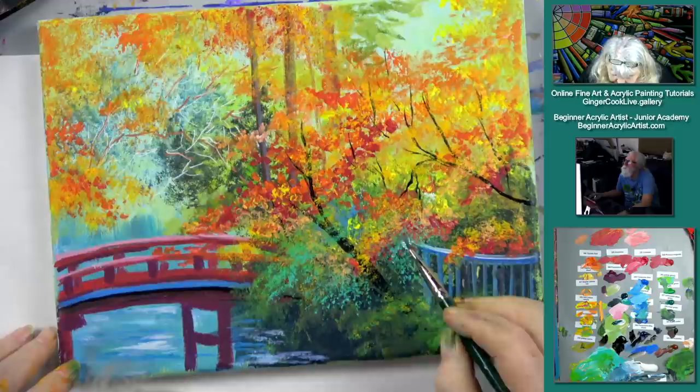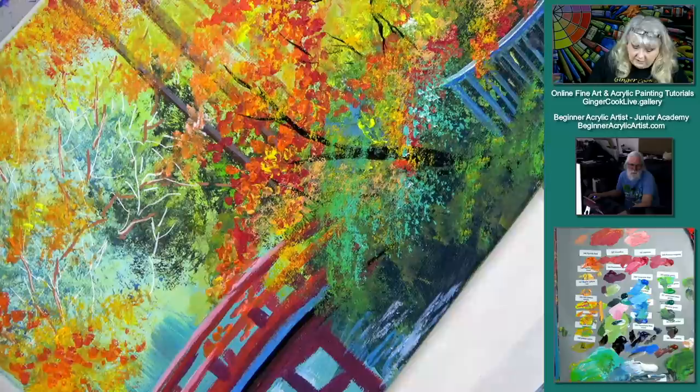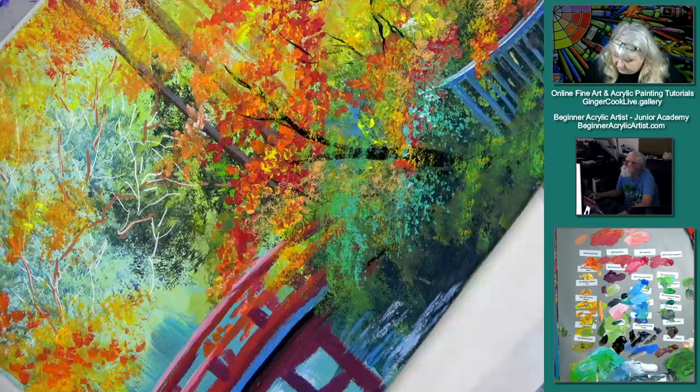Little bigger brush strokes. And bigger leaves. Bigger leaves, see? Just a little bit. Sometimes you can do just a little bit. Okay, so let's put our girl in. And then we'll see where else we're at.